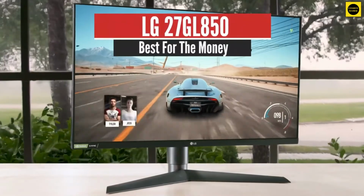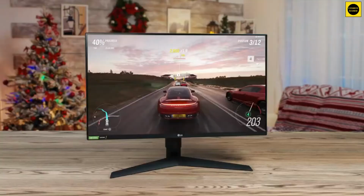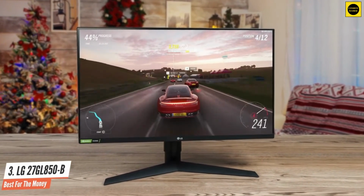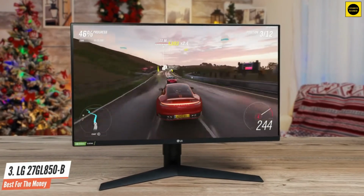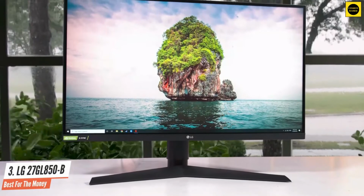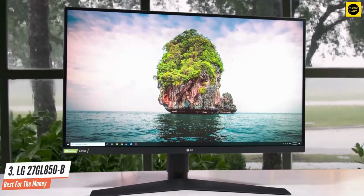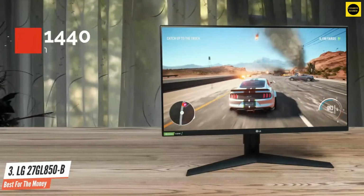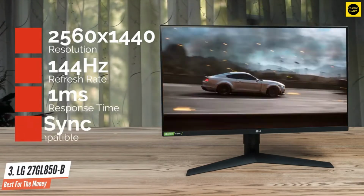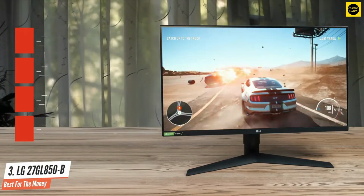Number 3. LG 27GL850B. Best for the money. The LG 27GL850 has attracted a lot of attention since it was announced as an attractive alternative to the fairly wide range of 1440p IPS high refresh rate gaming monitors already available on the market. The LG 27GL850B gaming monitor is no slouch when it comes to specs. Sporting a QHD 2560x1440 144Hz panel with a 1 millisecond response time and NVIDIA G-Sync support, this LG monitor will easily handle fast-paced high FPS gameplay.